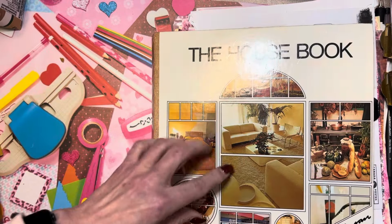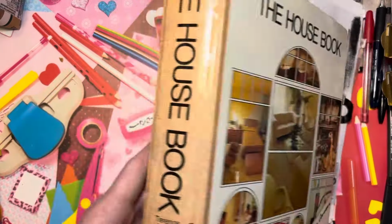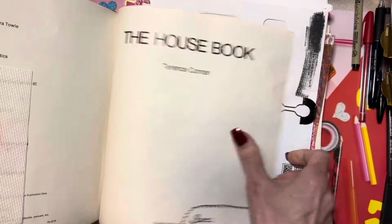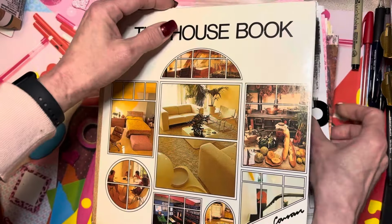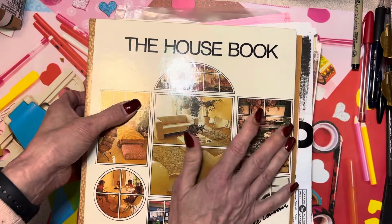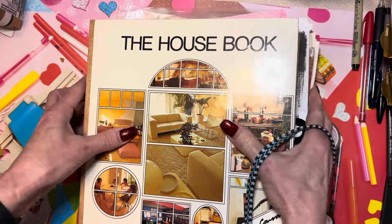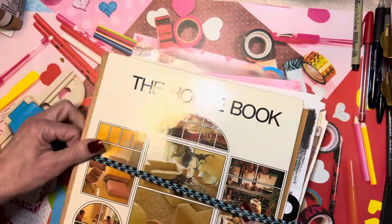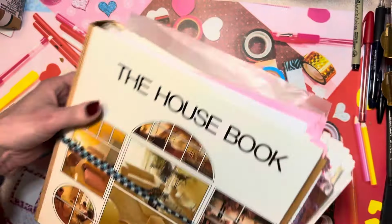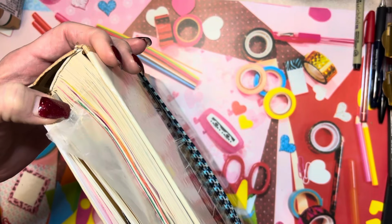I started this book mid-March, and I picked the house book because I love the images in it. You can do it in any kind of book. This is huge. It's a massive 2-inch spine, 10 by 10, almost perfectly square book. Just before, I was working in another art book I had, and I just use a simple closure here to hold it together for now. I just wanted to show you how big this book is and how many pages I had to remove, literally half the pages.